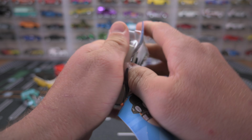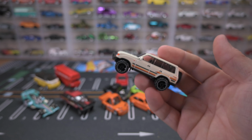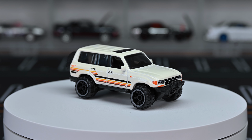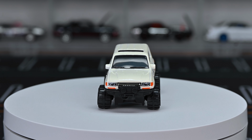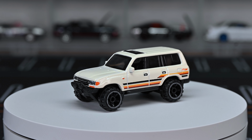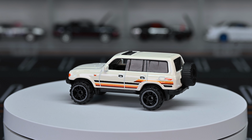I'm a big fan of the Toyotas, and I like this Land Cruiser. Definitely looks like something I'd like to go safaring in. I love the huge off-road wheels they put on it. I love the big front bumper. It's also got a spare tire in the rear. It has headlights. It's got the grille, the side markers. It does not have taillight details. It has a lightly smoked window tint with black interior, and it also has a sunroof.